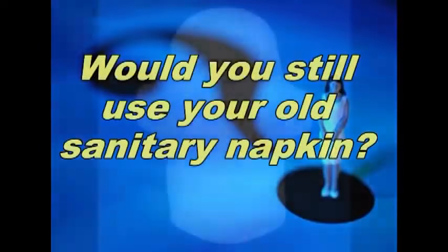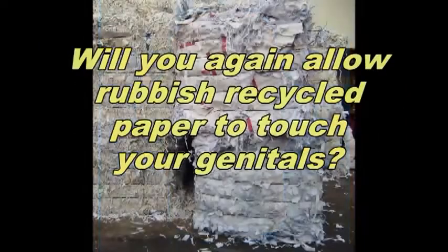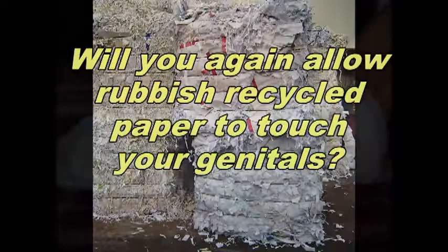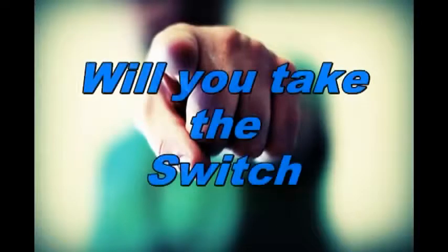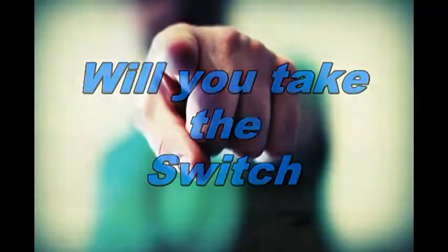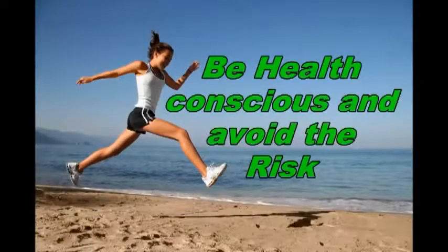So the question is, would you still use your old sanitary napkin? Will you again allow rubbish recycled paper to touch your genitals and suffer the effects of bleach and health risk of dioxin? Or will you take the switch? Make a wise choice. Be health conscious and avoid the risk.